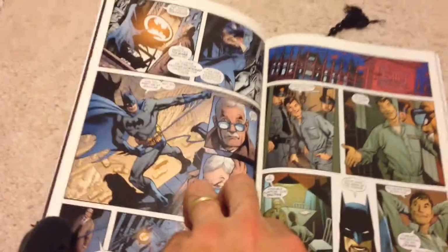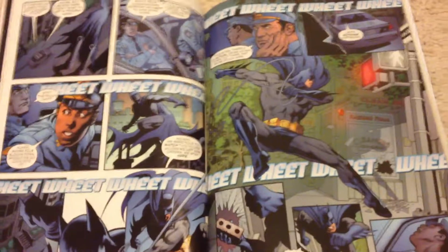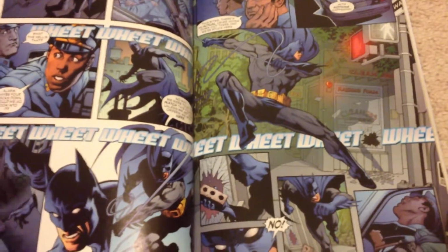Let's see if I can get some ones that gave me that. I do like that panel right there, but that's going to lead to one of my complaints with the art. The Batman design does have that classic type of design to it, which is nice. As I'm flipping through, trying to find where we might see this classic Batman, again, I like the Batman. The character designs, for the most part, are very good.